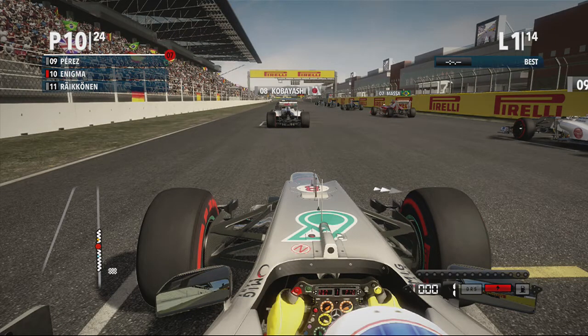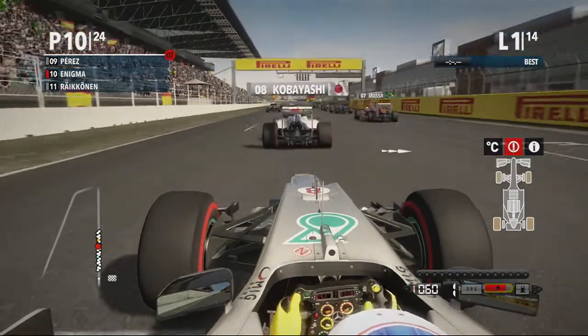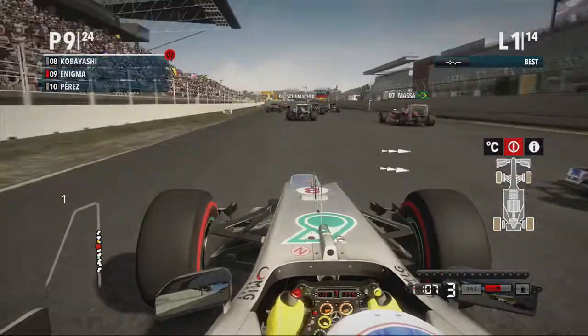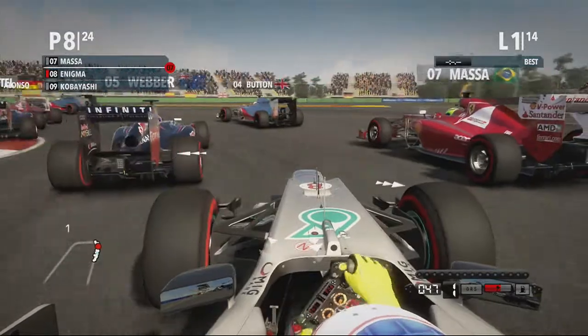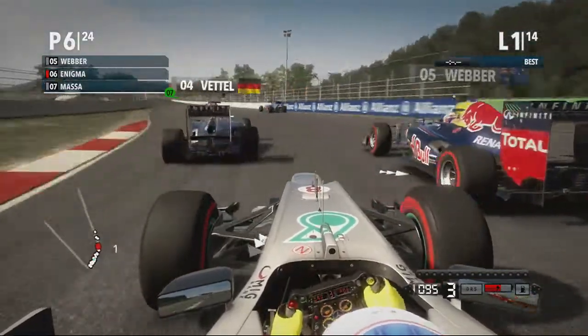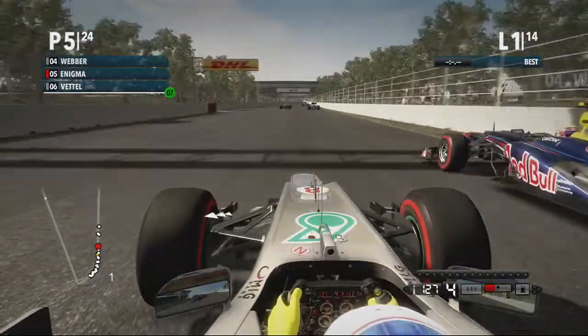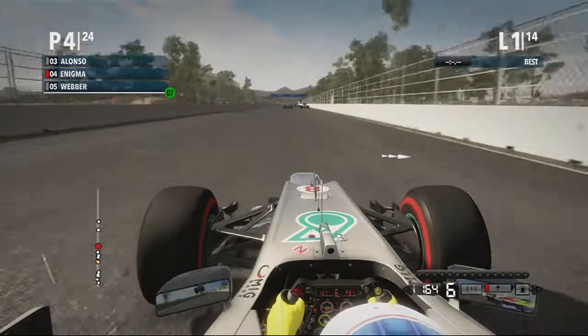But we're on the grid. We're looking quite nice. Probably my aim is to be up near Massa. Off the line, and Kobayashi's got away quite slow, so we're up his inside. Let's try and get round this first corner well. Without drag, Massa. The Red Bulls have been slow. Now Webber is on our inside.